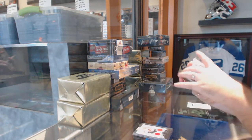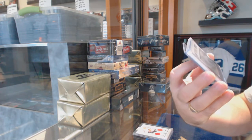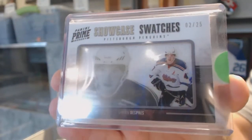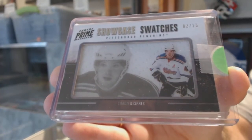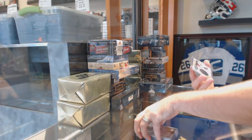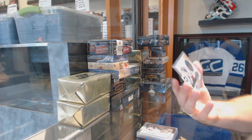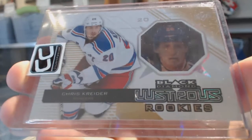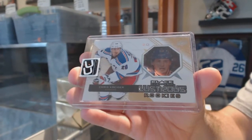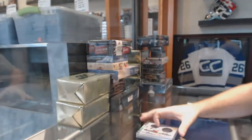We've got a Showcase Swatches number 25 for the Pittsburgh Penguins from Prime, Simon Despres. Simon Despres. And we've got, that's nice, a Black Diamond Lustrous Rookies for the New York Rangers, Chris Kreider. Chris Kreider. Those are box hits.